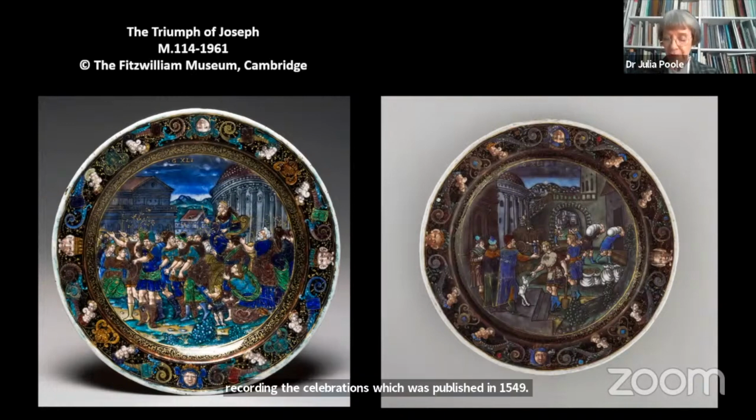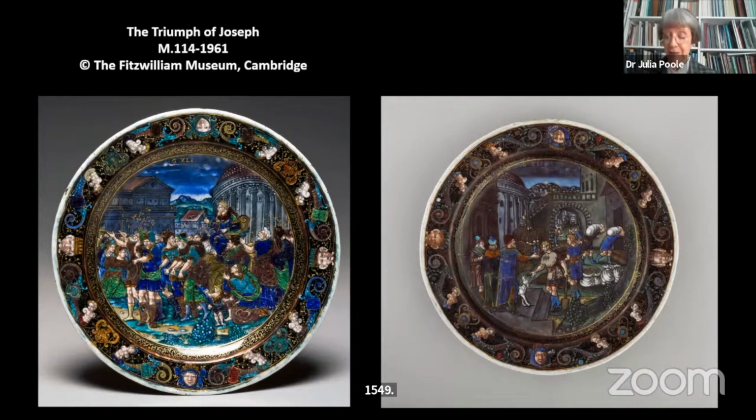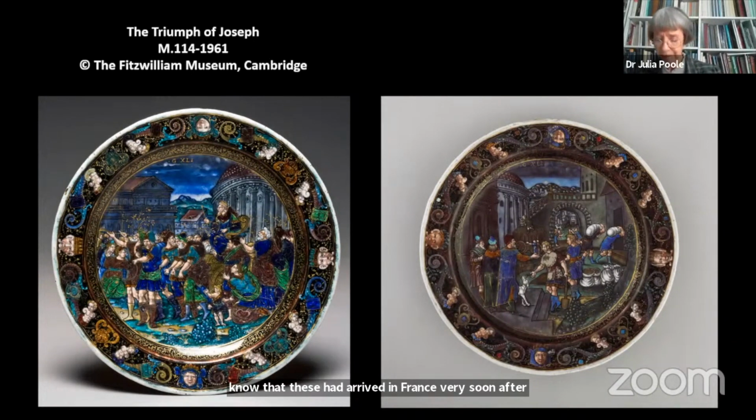And his woodcut of the triumph of Joseph is reminiscent of Roman triumphs inspired by Mantegna's Triumph of Caesar, although no complete set of prints after it was known until just before the end of the century. And a more likely source of inspiration was an original series of 12 very large woodcuts, which followed Appian's account of Scipio's entry into Rome by Jacob of Strasbourg, which was published in Venice in 1504. And we know that these had arrived in France very soon after because they appeared in miniature in a printed book of hours.